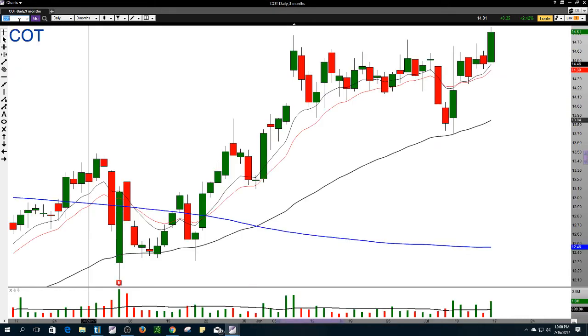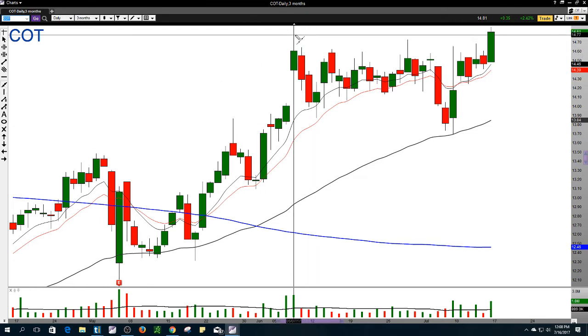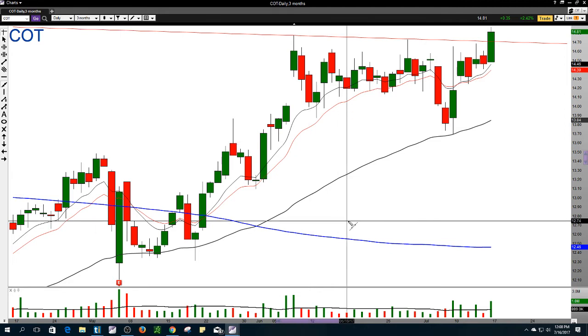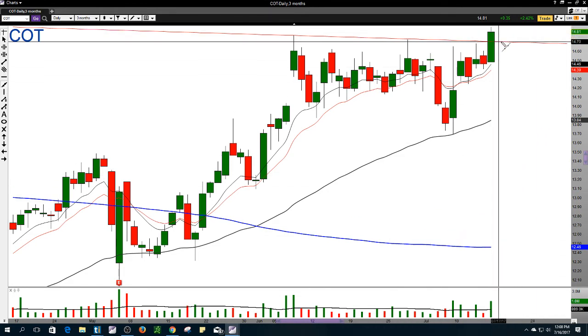COT is number 5 on the list. The chart is flagging and breaking the trend to the upside. We have the trend here that the chart is obviously breaking to the upside, and so I think that we could be looking at some continuation on this chart. Ultimately, you'd like the breakout of the uptrend to be retested.